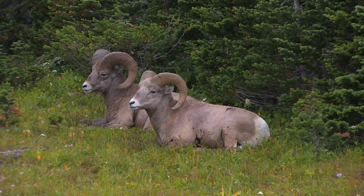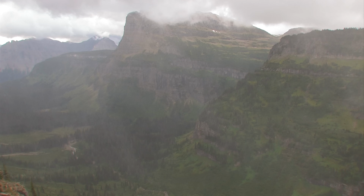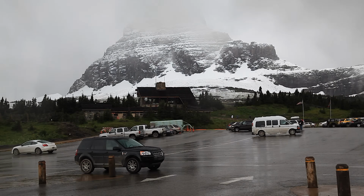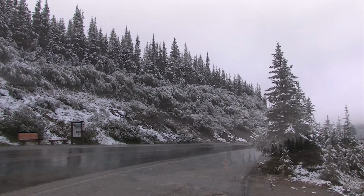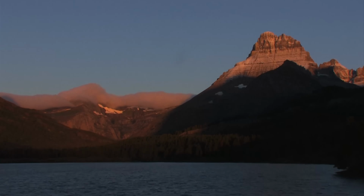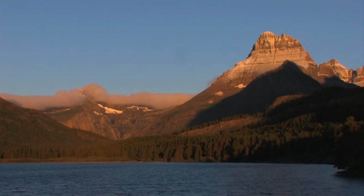The weather changes quickly up here. It can be warm and pleasant in the valley while it's cold, raining, or even sleeting or snowing at the pass. Clouds rush in from the west and are pushed up by the mountains. Cold precipitation is often the result. Meanwhile, east of the divide, most just evaporate in the drier air of the east.